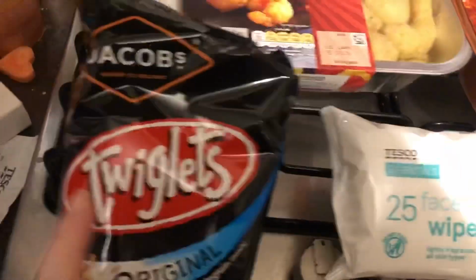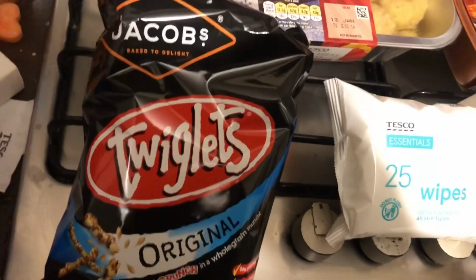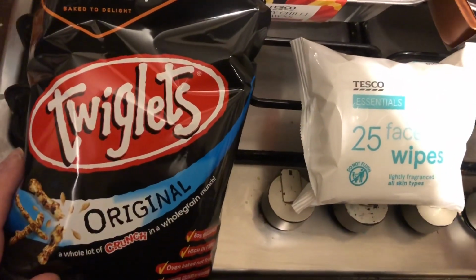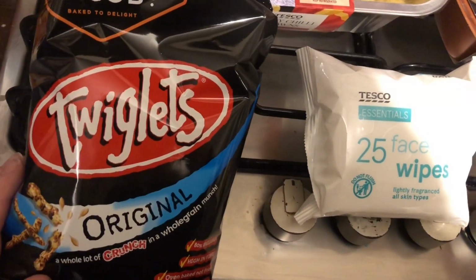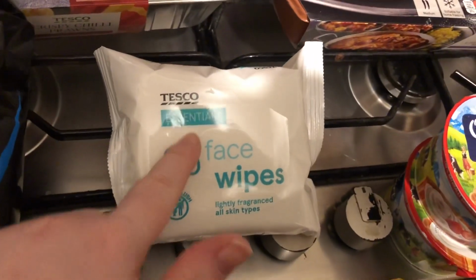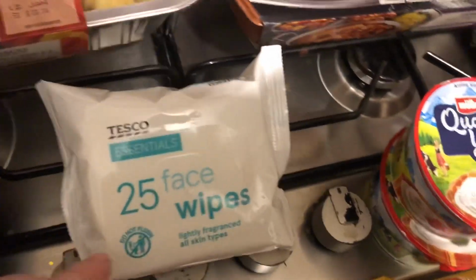So from Tesco, I got one of these last week. It lasted me 3 or 4 days because I can't eat many before I don't like the taste of them. They're 90p on offer. Normally I wouldn't get them at full price. I got these because I use these to clean my hands when I'm doing my makeup so I don't have to keep washing my hands.